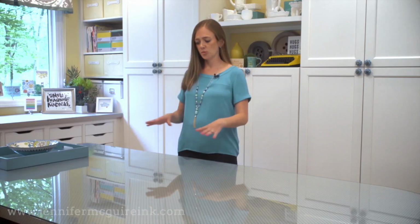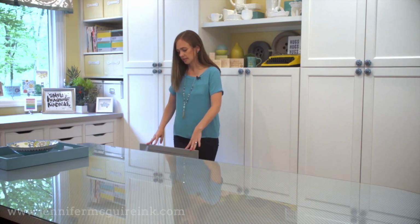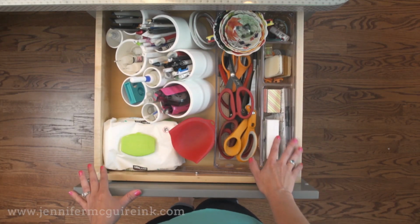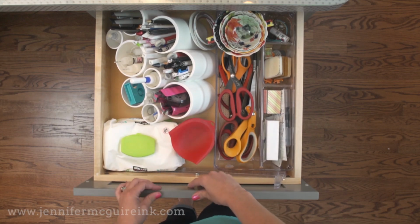So let me show you into the drawers that are nearest where I work. These are where I store my most essential products. So this is my main drawer where I keep my most used supplies. I use these on almost every card, so I think it's important to have it close by so I don't have to waste any time.